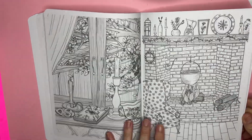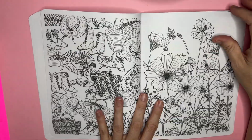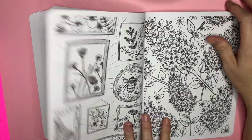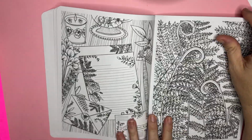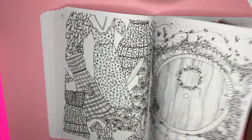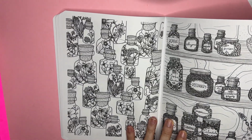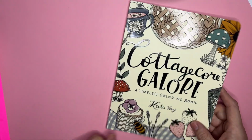Love this book. And it's like a half-size book. It's not a mini, but maybe it's like 3/4 the size of your normal book. So I like the size. It's compact. It can fit into your purse, or your handbag, or your work bag. You could do it on your lunch. Stationery. Seeds. Dresses. Herbs. And sewing, lots of cute cottage type stuff. Cottage Galore, a timeless coloring book.